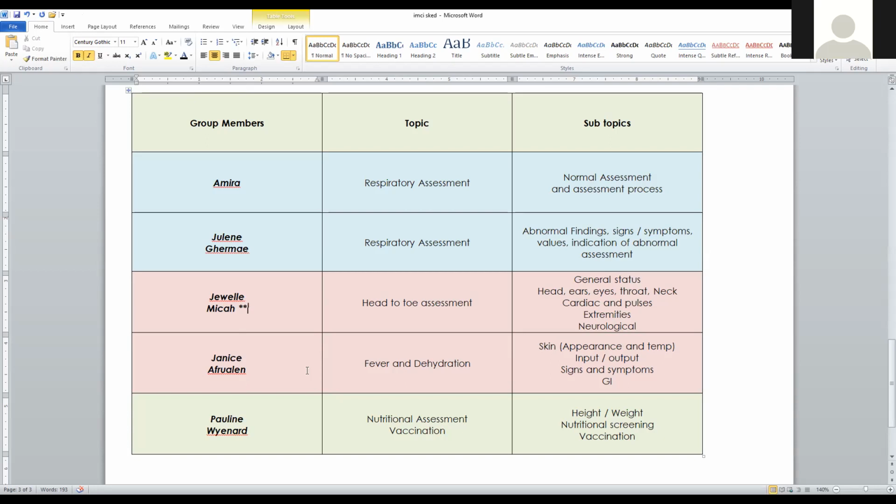Okay, so very important. What are the abnormal findings? Anything that deviates from normal is abnormal. So what are the abnormal breath sounds, abnormal breathing patterns, abnormal appearance of breathing, signs and symptoms, values, indication of abnormal assessment. Ano ibig sabihin kapag meron ng chest indrawing? Okay, ano ibig sabihin pag may wheezing? So all of those you should be able to discuss.